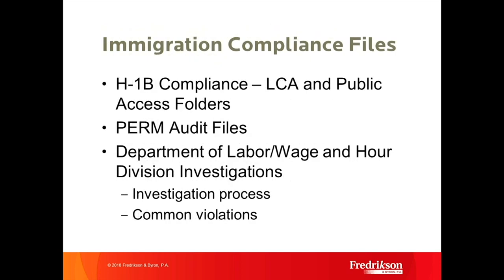So, H-1B compliance, we talked about the LCA and public access folder. Just know that you have to maintain the public access folder for at least 1 year after the end date of the validity period of the H-1B petition, or 1 year after the termination of employment. That's the public access folder. Anyone can come in to request to look at that folder. It's not just the Department of Labor or a wage and hour investigation.